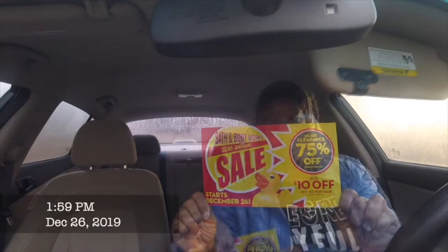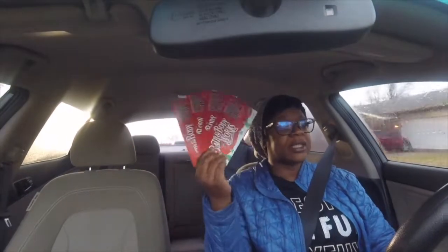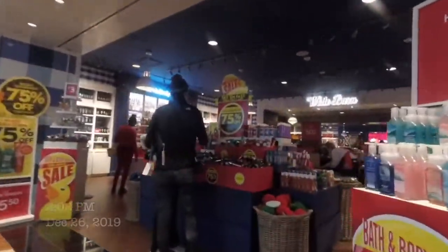The annual sale. This is the sale we've been waiting on since Candle Day. This semi-annual sale. These coupons that they gave us on Candle Day. The spend $10, get a free item up to $16.50. Today is the day that you can use this coupon as well if you have this coupon. This is just a free, full-size body care item, and it has a 20% coupon attached to it.